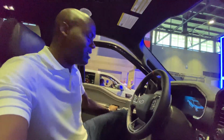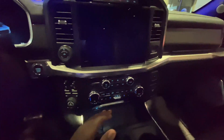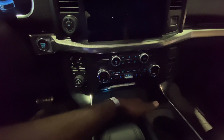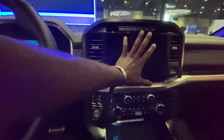If you remember from my Mustang reviews, that's saying, I need this. It has a wireless charger right here, USB-C here. It has a holder right here to hold your cell phone, looks like the Rams did, but it's in the reversed order. Huge screen here. I'm actually really loving this. Huge panoramic roof, which is really nice.